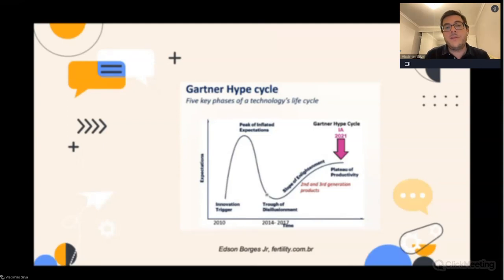But obviously, there is what we call the Gartner hype cycle. When we have an innovation, expectations grow extremely high. We think that some technology will make a revolution, life will not be the same, and so on. I think artificial intelligence has gone through this. Then there's what we call the trough of disillusionment. Then we start to identify the problems of using the technology, its flaws, that things are not exactly like they seem to be. And then there's the slope of enlightenment with the second and third generation products. And that's when we get to the plateau of productivity.